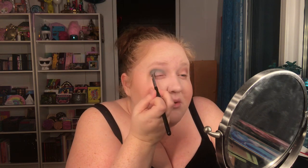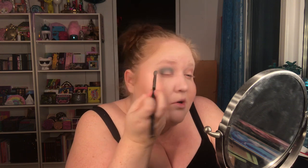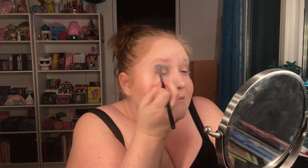You have to dip in a few times because, like I said, there is no kick up, so you don't get any extra product to work with. But it's really pigmented and you can blend it out. I want to take that under the eye right away as well.